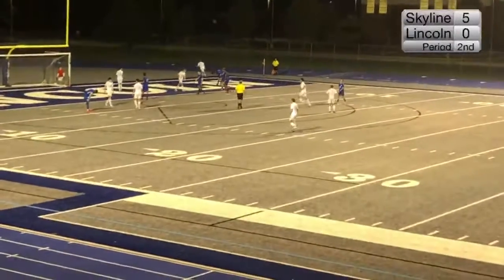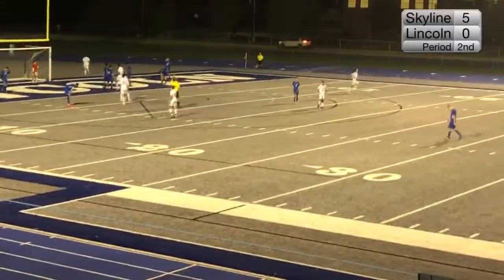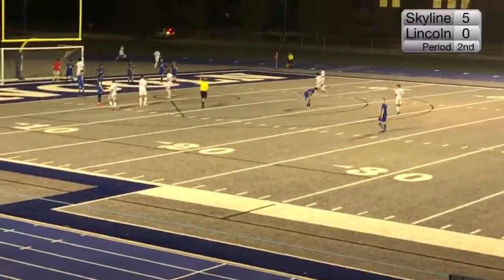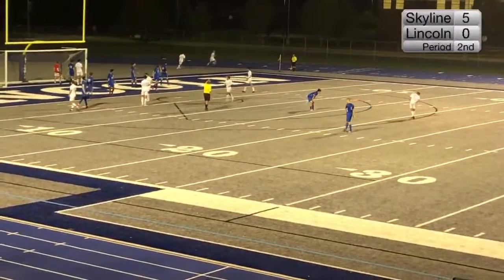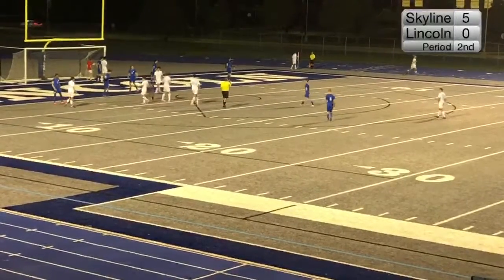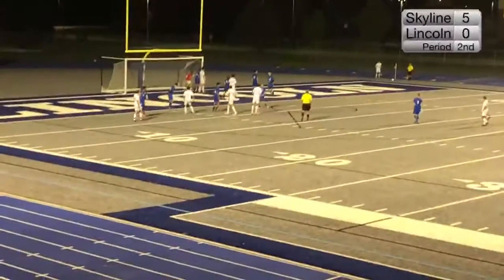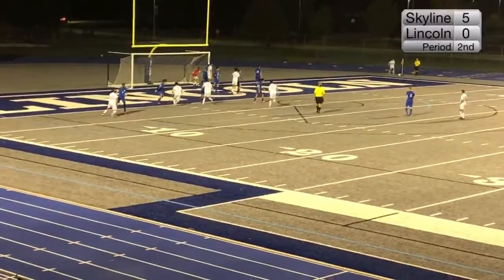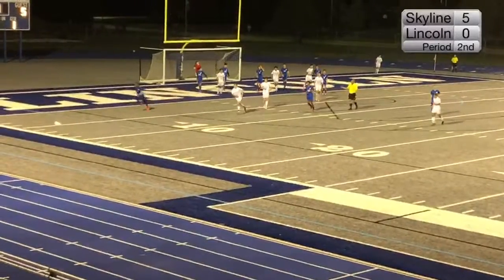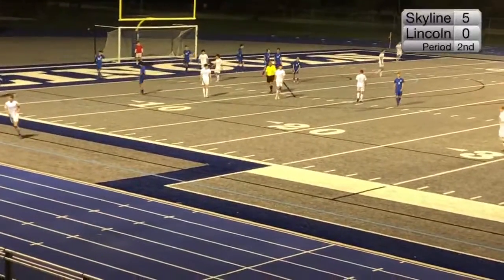And we've got Stoodle coming out. And it's going to be Lucella and Bauer in. Minnick is probably out as well. I'm not exactly sure who's this. I'll help you with the service there in a minute. This one comes in again on the back post, headed away by Lincoln. Those are some beautiful service.